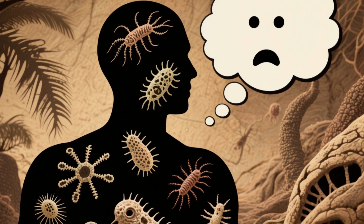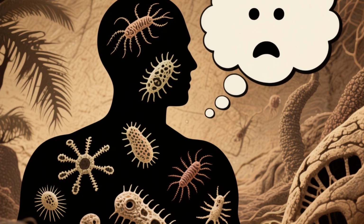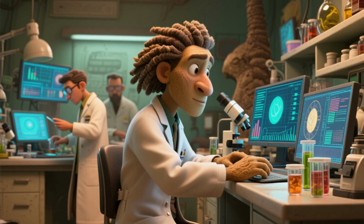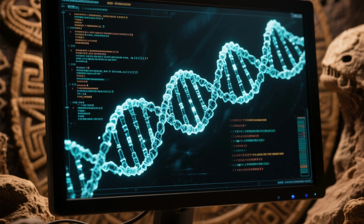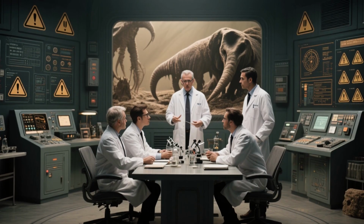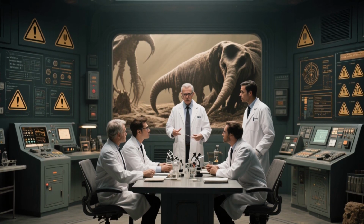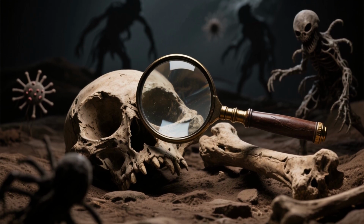Now, you might be thinking, is it safe to be resurrecting the genetic codes of these ancient superbugs? It's a valid concern. But scientists aren't bringing these pathogens back to life. They are working with digital sequences, computer code, or with non-infectious fragments of DNA. The ethical and safety protocols in this field are incredibly strict, ensuring this research is done responsibly to help humanity, not endanger it.